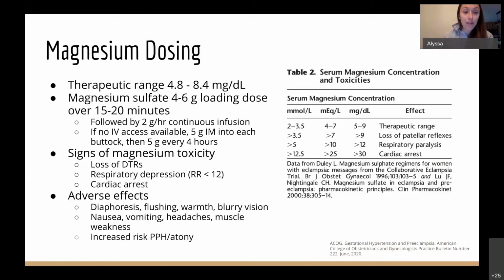The caveat being that if someone has renal insufficiency, let's say a creatinine that's double what their baseline was or greater than 1.1, we would want to decrease the maintenance dose to 1 gram per hour. The other option in some cases is to not give a maintenance rate at all if we're really worried about progression towards supratherapeutic or toxic levels of mag. Then sometimes you're basing things less off of symptoms of toxicity, more checking magnesium serum levels and giving bolus dosing as opposed to a continuous rate.